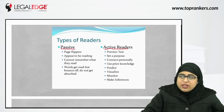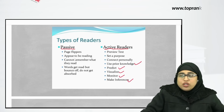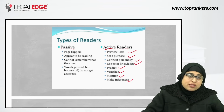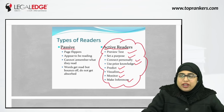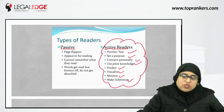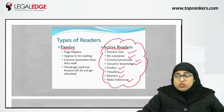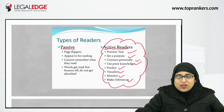Whereas active readers visualize things, predict things, monitor, make inferences, use their prior knowledge, connect personally, set a purpose, and preview the text. All these important things are there for active reading. I really appreciate it if you start using all these as effective tools in order to become an active reader. All right, so always try to use these as effective tools for becoming an active reader.